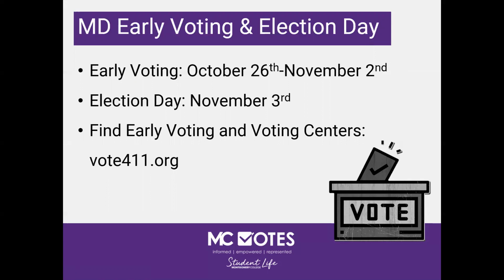We do encourage you to check ahead of time if there are lines at early voting and to be prepared to be socially distant and protect yourself and others by wearing a mask.